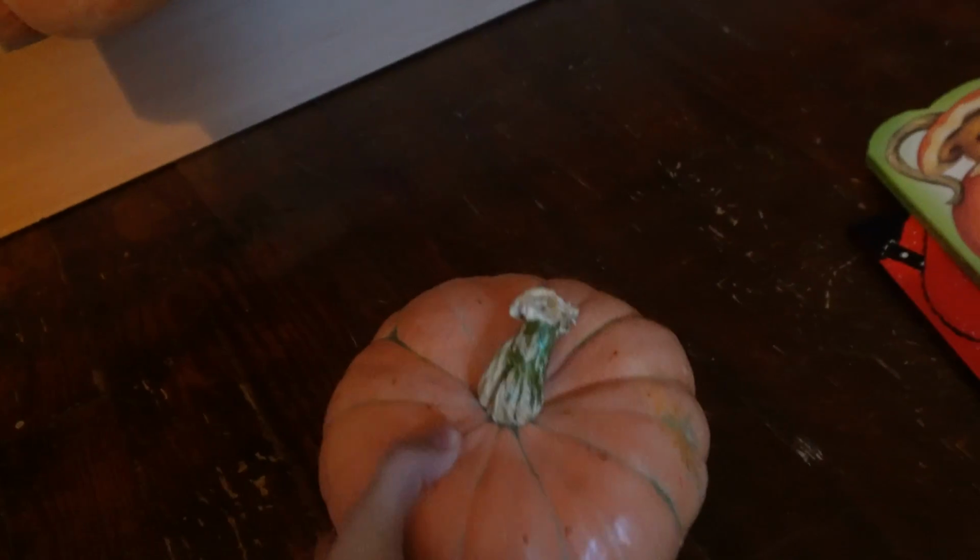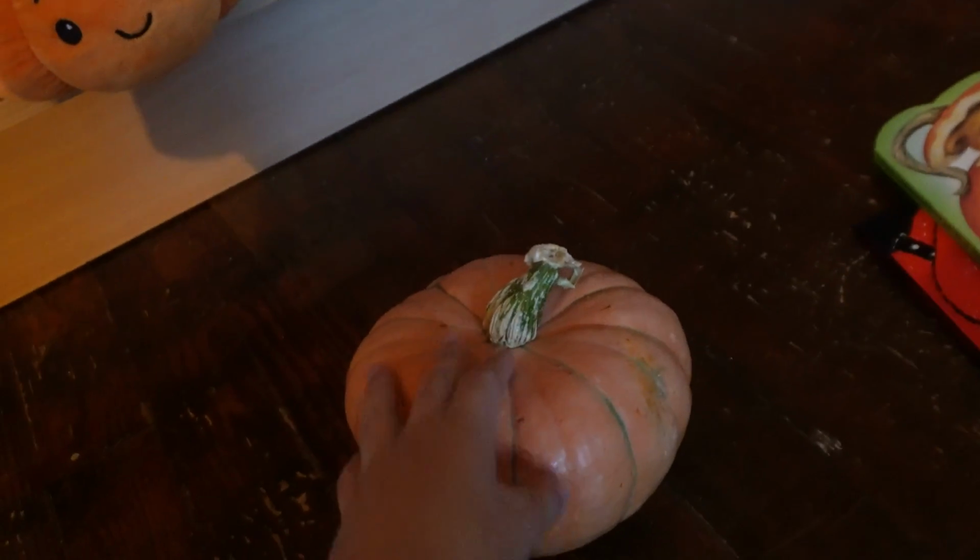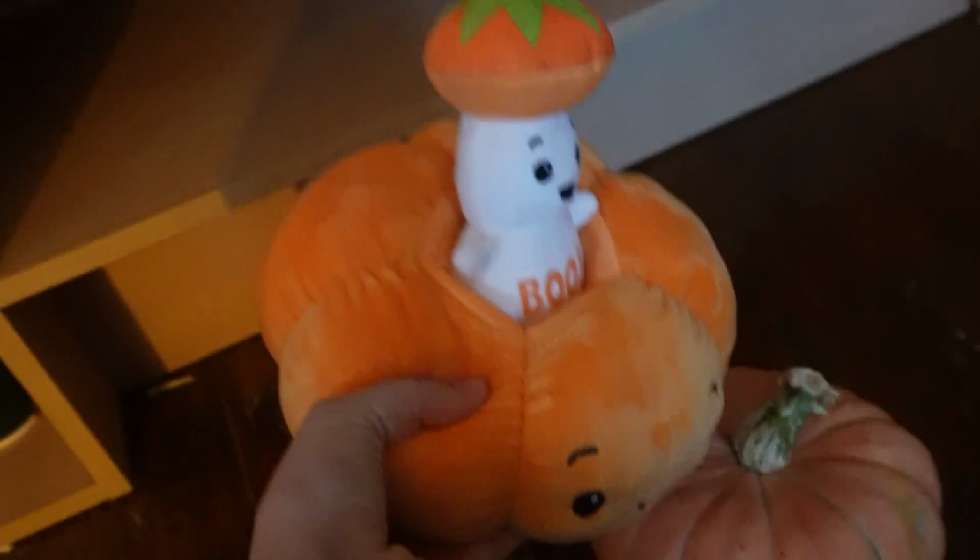And then the pumpkin from the farm stand we brought in here, and we're just gonna leave over here because she loves to play with it. She just hit it. And then her little stuffed animal pumpkin. It's her signature move.